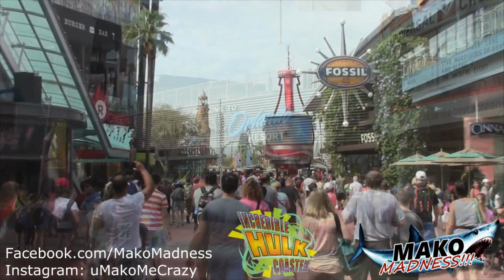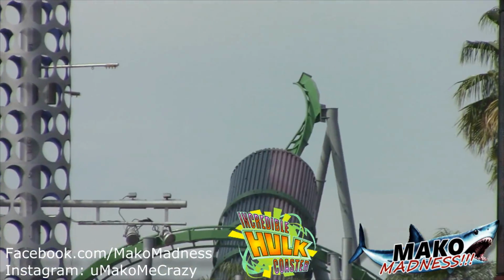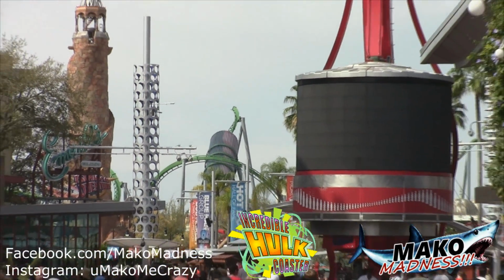Let's go. Oh snap, what is this I see? Woo! Inline twist is coming back. They actually have that installed right now. That's some good news for us walking in the park.